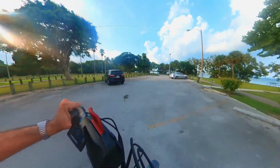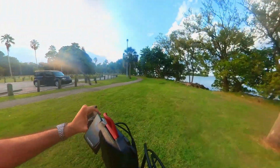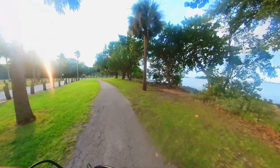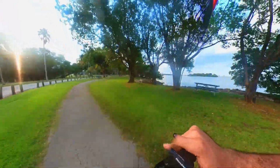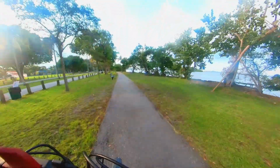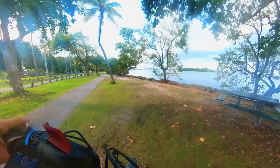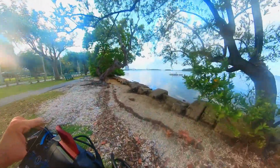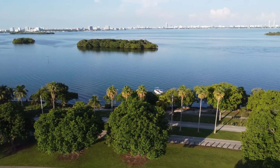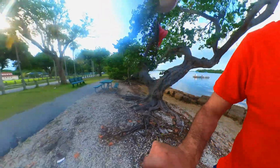Go close to the water and check it out. Pretty nice scene over here. Check out the view. Bayfront. Some of these homes are bayfront too. Now let's go look at the homes. Let's go look at the houses over here. That's what's interesting.